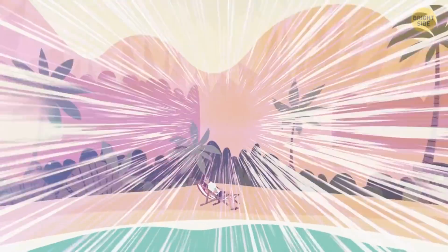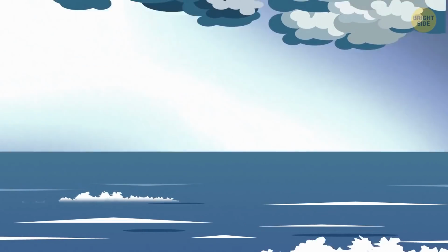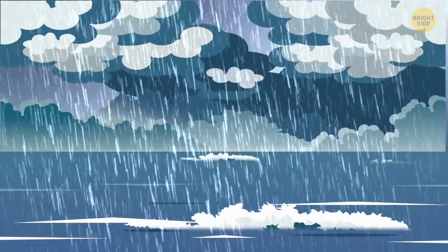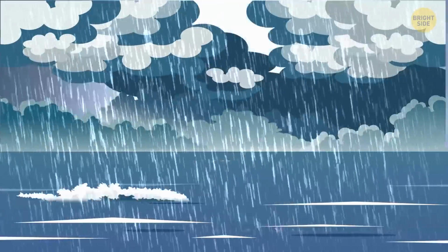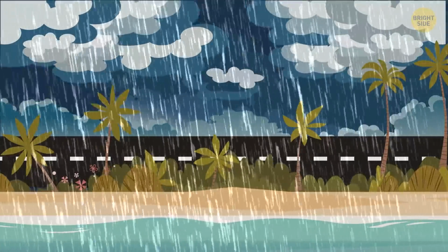You hear thunder roar somewhere in the distance. When that happens at the beach, it means you're already in the lightning danger zone. The large open space of the beach and the water is one of the worst places to live through a storm. Everyone's packing and leaving for safety.